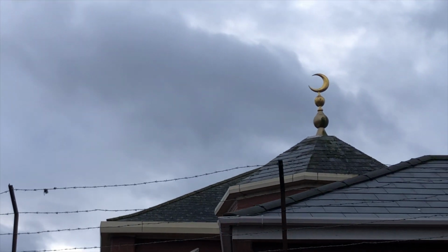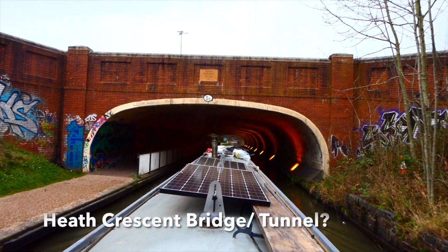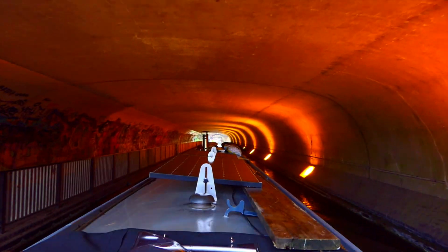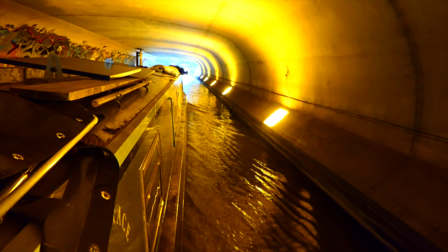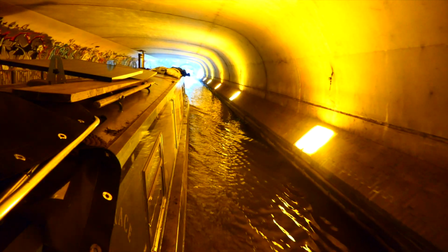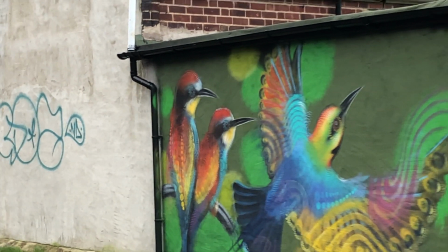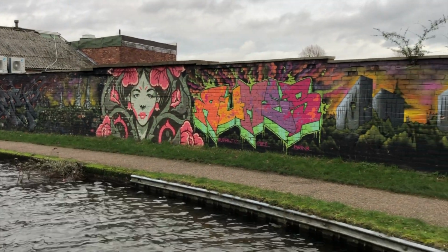And as the sun was beginning to fade, we were treated to a light sensation in Heave Crescent Bridge, or tunnel. Or bridge tunnel. Brink Events teamed up with Canal River Trust, and using the talent of the local artists, they made this section of the canal absolutely beautiful to look at.